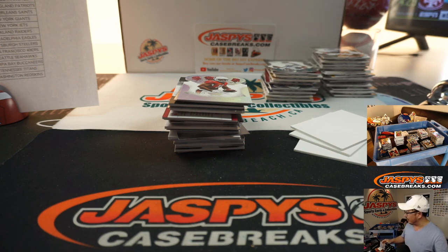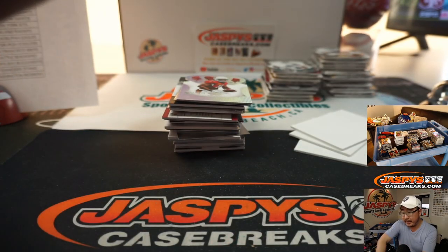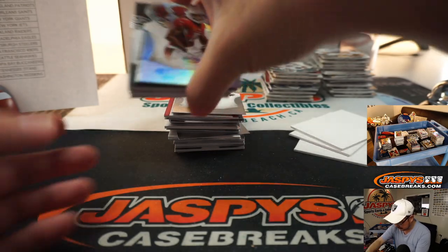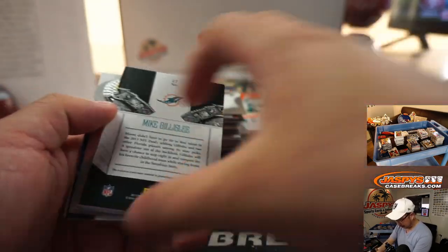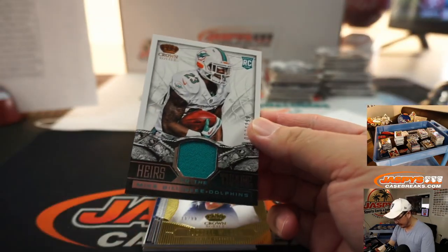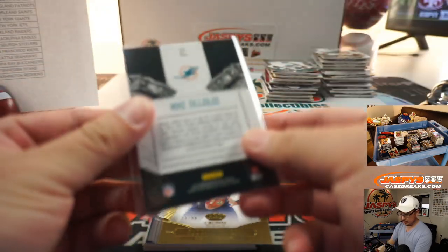Family's happy. They're like, we're going to Vegas. If it was a rookie Kuechly, yes, it would ship, or if it was numbered like that. Mike Gillislee, $299 for David. Miami.